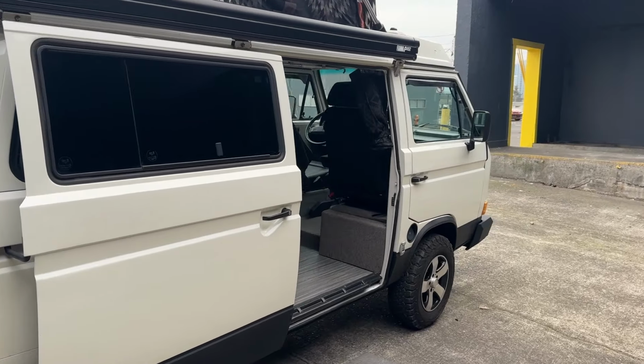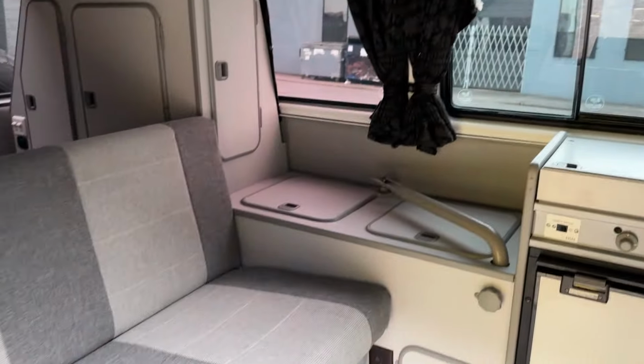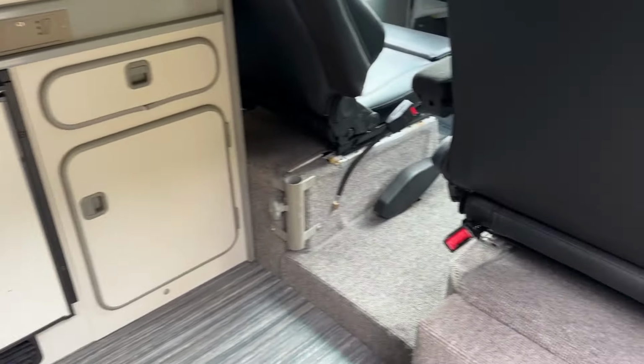Gosh, I really love the power top on this one, guys. It takes about 10 seconds up or down, no effort at all. But just gorgeous, clean as a whistle. Every detail thought out and nice.